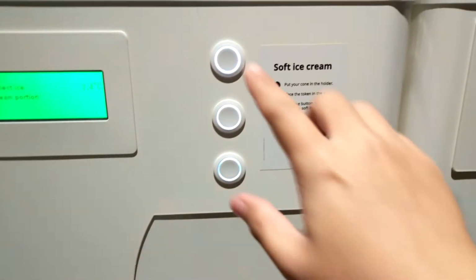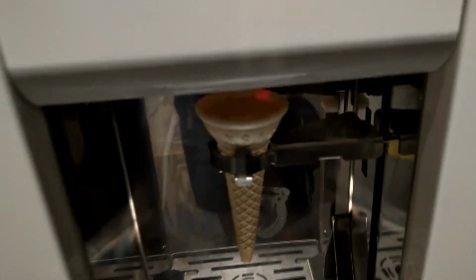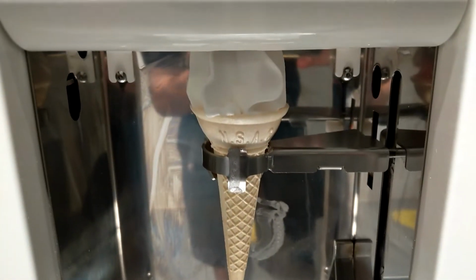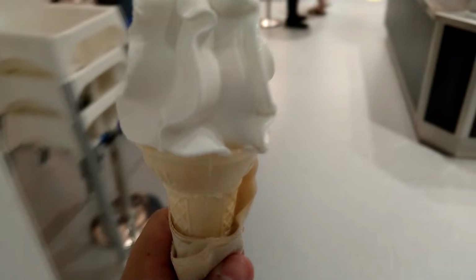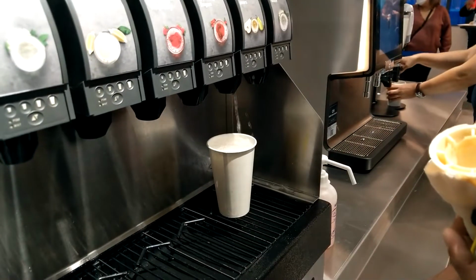I guess one of the benefits of fetching your own ice cream is you can get it at your preferred time. It won't melt while you're eating your snacks, and you don't have to eat it first. It would be ideal, though, if they have a machine that also dispenses the ice cream along with the cone, because it's tedious to bring the ice cream cone along with you while you eat.